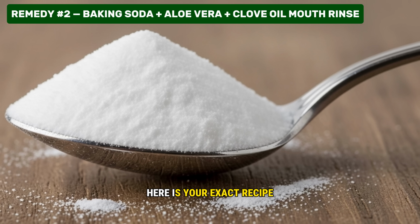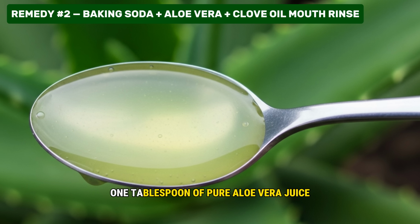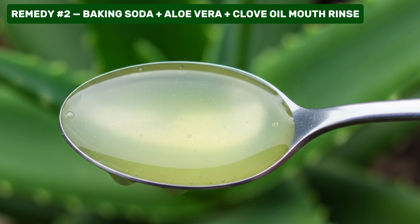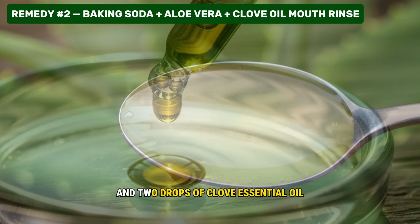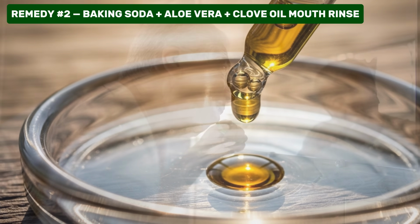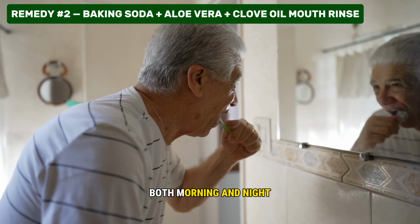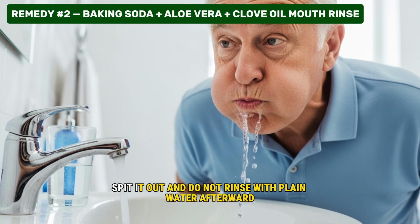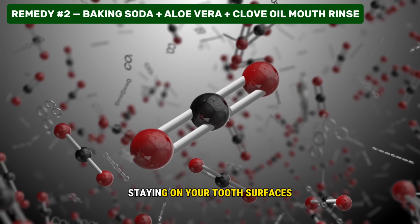Here is your exact recipe. Mix half a teaspoon of baking soda, 1 tablespoon of pure aloe vera juice, the gel extract specifically, not a sugary store drink, and 2 drops of clove essential oil into 4 ounces of warm water. Swish for a full 60 seconds after brushing, both morning and night. Spit it out and do not rinse with plain water afterward. You want those active compounds staying on your tooth surfaces.